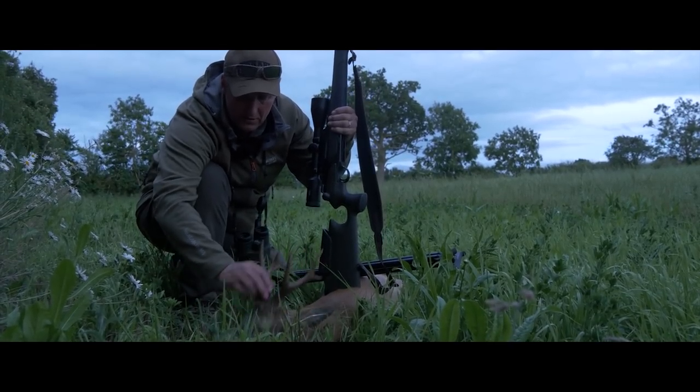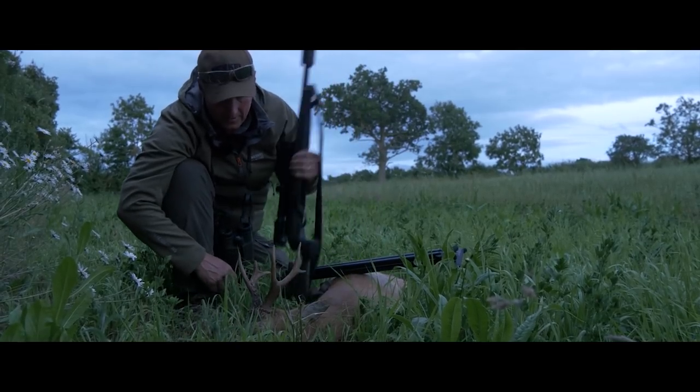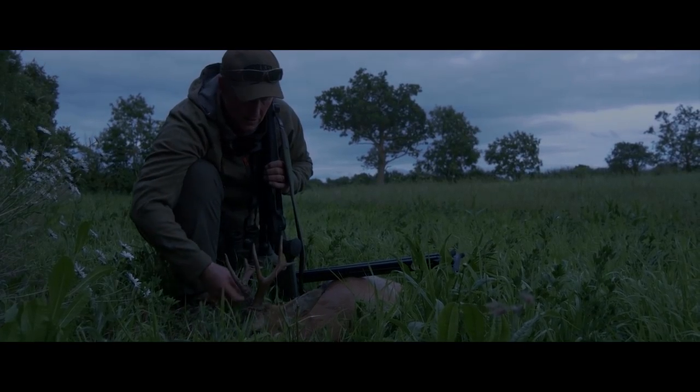Nice clean carcass. Won't be long, another week and he'll be in burgers. Well, not the back straps, but anyway. Beautiful evening and a nice finish to the day.